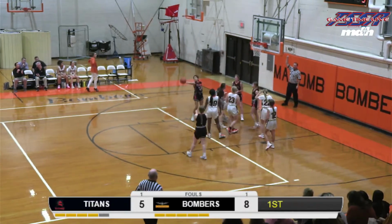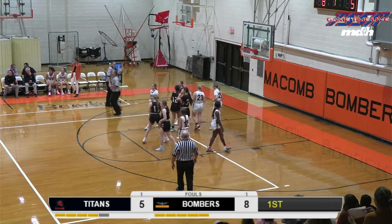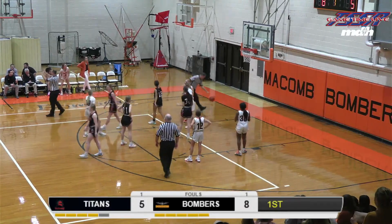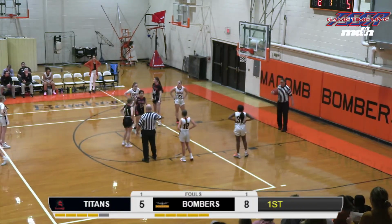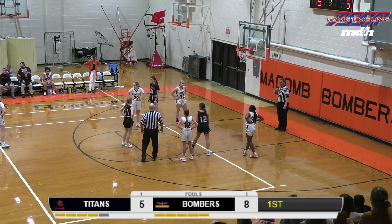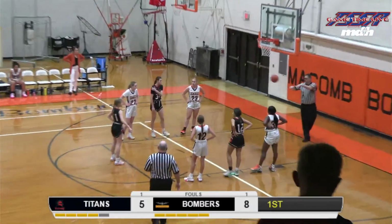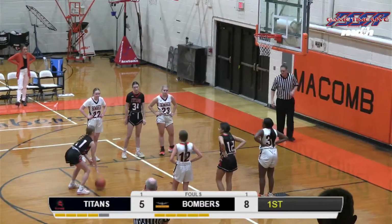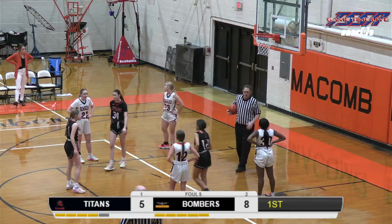Down low, tries to step through the traffic, and we're going to have another foul called. Grace Grothow down there. Made a nice move towards the rim. That'll be the second foul on Thorman. And it looks like Wilson will get ready to check back in for her. Second foul of the quarter on Macomb. Grothow's first free throw is good.